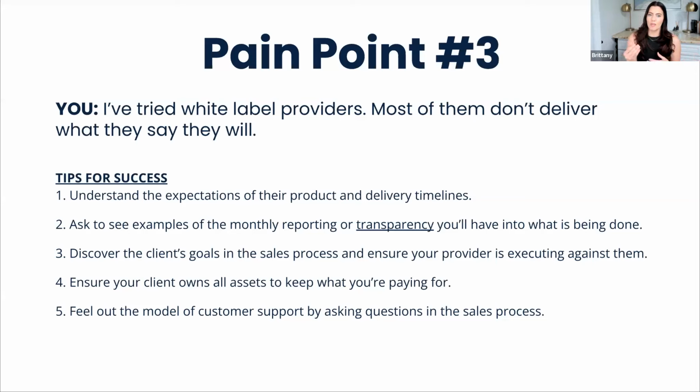So when we talk about not feeling like providers deliver or something of that nature, sometimes it's because the goals, or the understanding of the goals, aren't in line. So this is a really great thing to get carved out in the sales process, and then making sure that whatever is being executed is against those goals throughout the entire campaign.